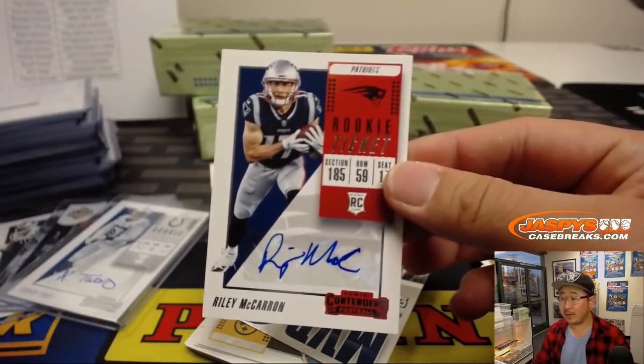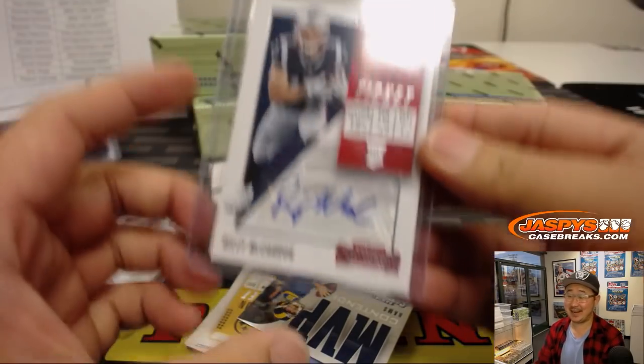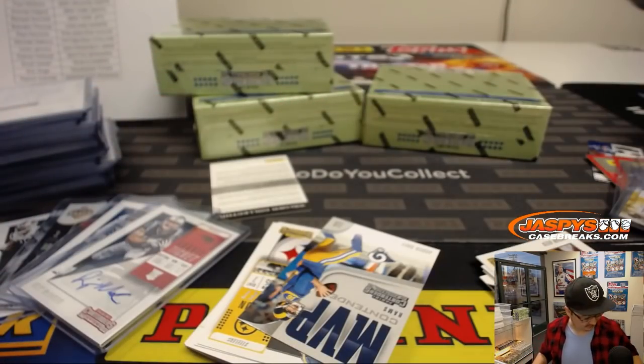Rookie ticket autograph, Kimoko Touré for the Colts. All right, there's Riley McCarron. Reggie's asking, is this still number one? Yeah, it is. He's taken hour, Reggie.